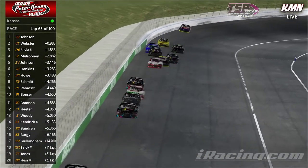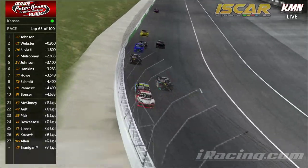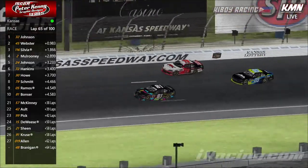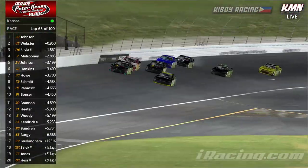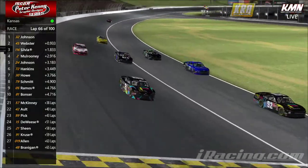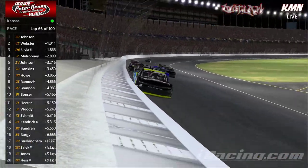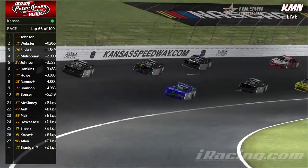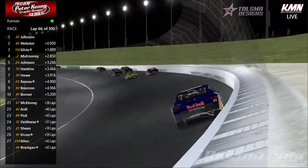Oh, got one car tagged the wall right off of two. Looks like Ramos is not going to make a move on that machine. It's just about pushing him into three. Slide job, 81. He holds the brakes. We're jamming up. Oh my goodness. Bonser just smashed the brakes. And my goodness, I think that's William Schmidt who is going to get killed position wise. And he drops all the way to 15.